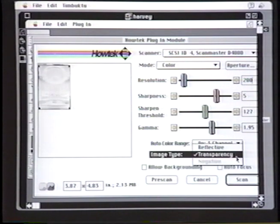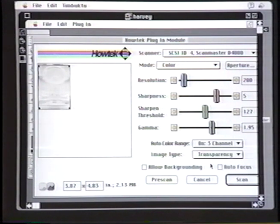Image type, transparency. Have an autofocus mode. I can focus it from the scanner if I care to, but the technology is very great, so I'm just going to allow the technology to do the work for me. Wait a minute. What does allow backgrounding mean? What this will allow me to do, as I'm scanning in the background, is go back to Photoshop. Say if I had another image in Photoshop, I can continue working on that image while my scan is being processed. That would slow the process down, though, I think. Yes, you'd have to have a lot of RAM. We won't do that here. No. We don't have enough time today.